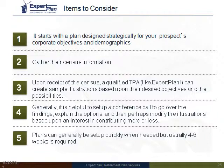Generally, plans can be set up quickly when needed, but you should try to allow 4 to 6 weeks if possible. Generally, at this time of year, that gets to be hard to do. So if you need it faster, most TPAs can get it done faster. Again, though, if you want to be setting up a plan or changing a plan in a comfortable scenario, try to allow 4 to 6 weeks.